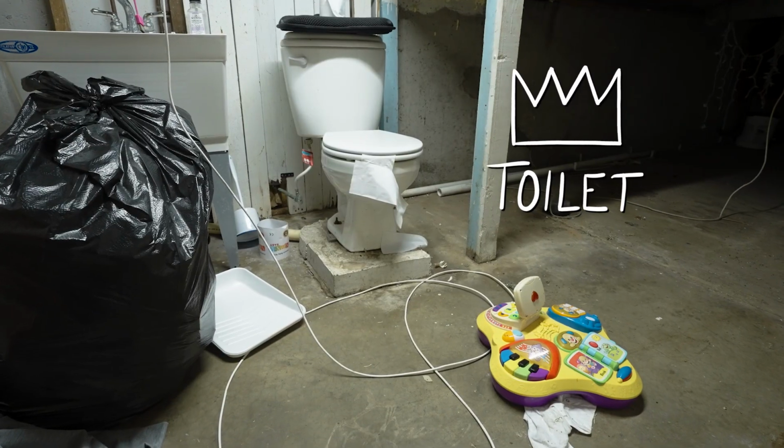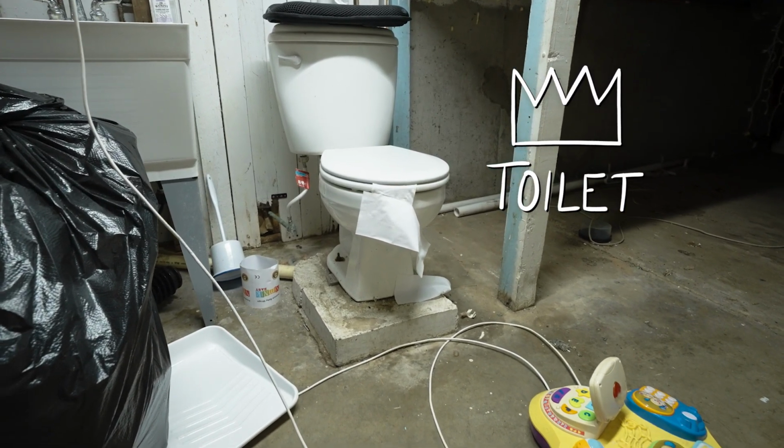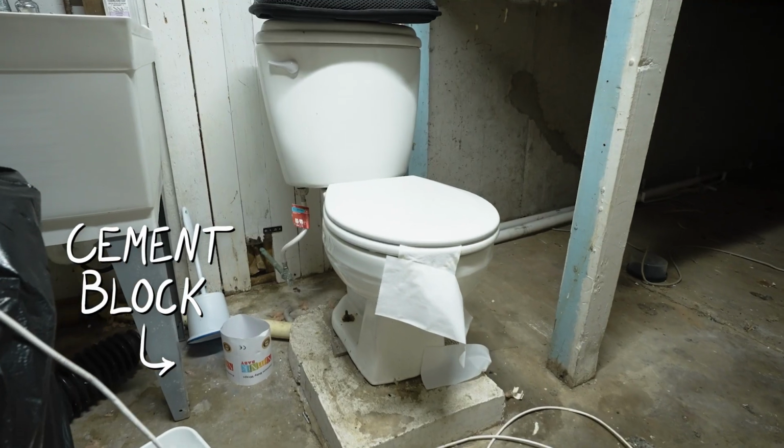The toilet was raised, it looked like a king's toilet or like a throne because the homeowner had at some point just gotten too lazy and they didn't want to run the plumbing under the foundation. So what they did is they poured a raised block, put the toilet on top of it, and then ran the plumbing from the block to lay on the floor to go outside of the house.